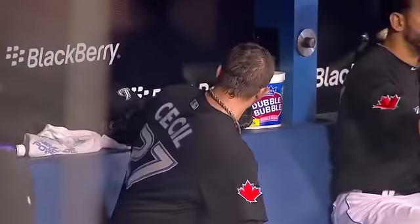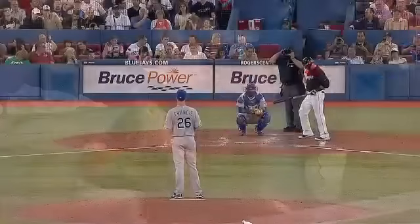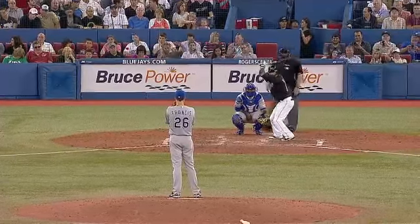Let's say so. Showing a little frustration in the dugout. 2 strike hits, 2 out hits really hurt the Blue Jays throughout this series.